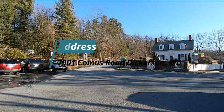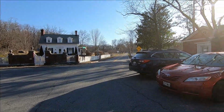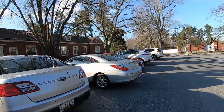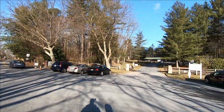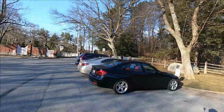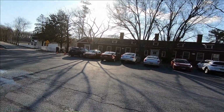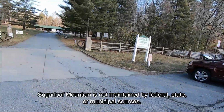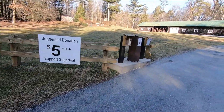So the first thing you do when you pull up, you see a small parking lot. This is at the base of the mountain. It's oftentimes confusing to first-time visitors. They oftentimes mistakenly think that they're at Sugarloaf Mountain. This is the parking area, but it's not. And you'll see, we'll walk up and there's a little payment kiosk there. Sugarloaf Mountain is free. However, they do recommend a $5 maintenance charge just to go on the mountain. And that's where you drop the money.